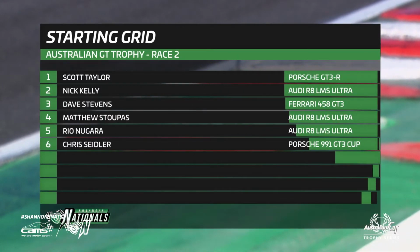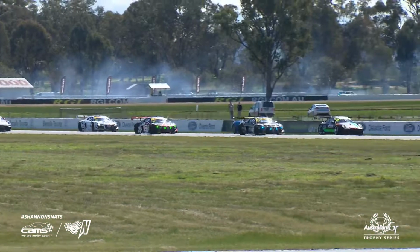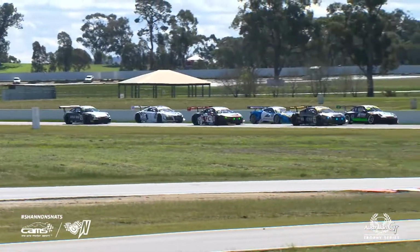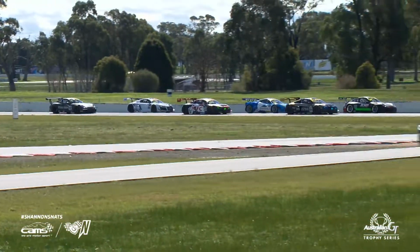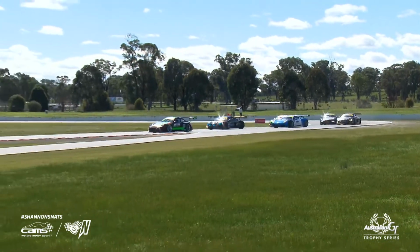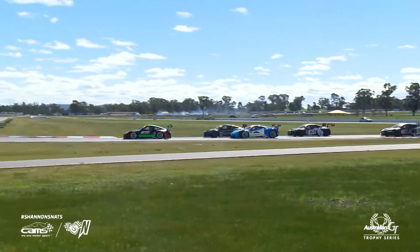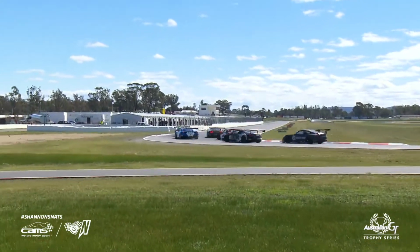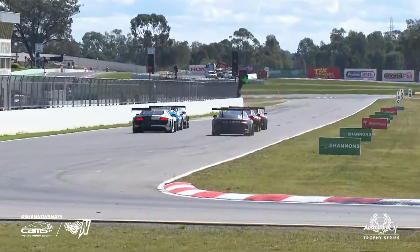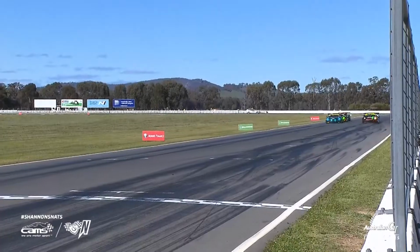50 minutes ahead of us. Scott Taylor starting off of pole, Nick Kelly in second, Dave Stevens in third. Came close to winning the race a little bit earlier on today. Matt Stupas out of P4, Rory Nagara in fifth, and the Seidler Group Porsche of Chris and Luke Seidler will start out of sixth. 6 cars, but we did see a barnstorming race a little bit earlier on today. Scott Taylor taking his first Trophy Series win on debut in the series as well, so not a bad result for him this weekend in the Porsche 911 GT3R.